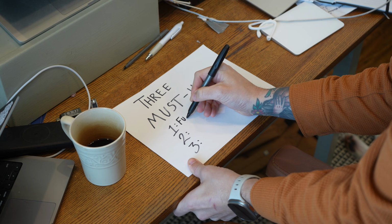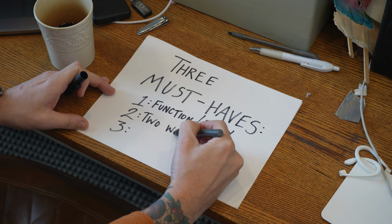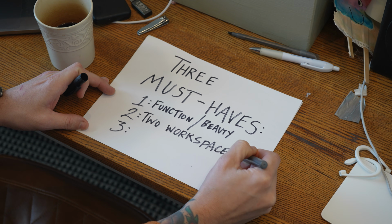Okay, thanks, girls. Anyway, we already know what the first must-have is. And here's the second: 2 completely separate workspaces. Here's what that's going to look like.